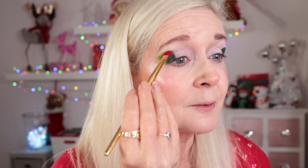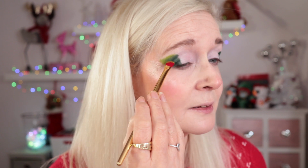So I might not do a wing liner. I'm going to incorporate a gold gel liner somewhere, but maybe not as a wing. I'm not sure yet what I'm going to do. I just wanted to create a bit more of a winged out shape.